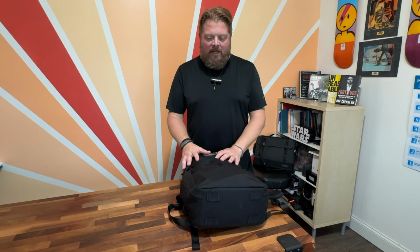I have a 10 liter Bullet. I absolutely love that thing. My wife has pretty much taken it over as her full everyday bag that she uses. And then I've played around with the double compartment 18 liter Bullet and everything, and I do like the size of that better. But this thing came in and it's really cool.